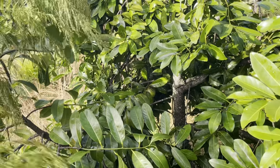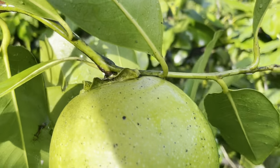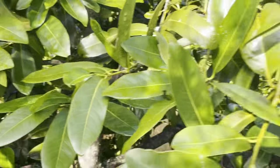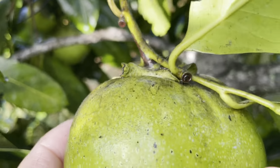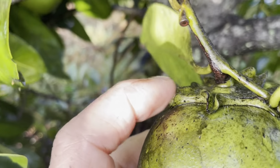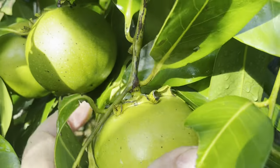This one just is loaded with fruit. It's just really amazing. Loaded with fruit. They're not quite ready yet. I don't see any that are lifted up. In the past, I would have picked the fruit when it was like this, probably. But I like to wait until this part lifts completely off. This part. Before I pick them now. That way they're always perfect. They'll ripen up quick.